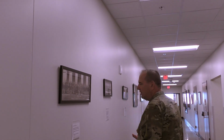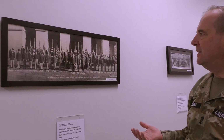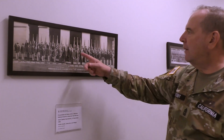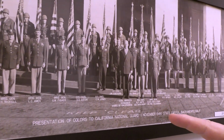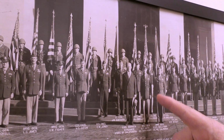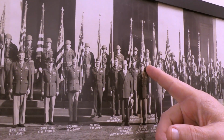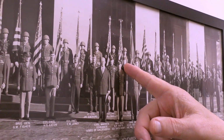This is the return of the colors in Veterans Day 1946, when the California Guard was reestablished. Governor Warren, Curtis O'Sullivan from Sacramento. If I can find him in here, Roy Green. Okay, this is Roy Green, a Sacramento dentist, who commanded the 184th Infantry and took the Japanese surrender for Korea.